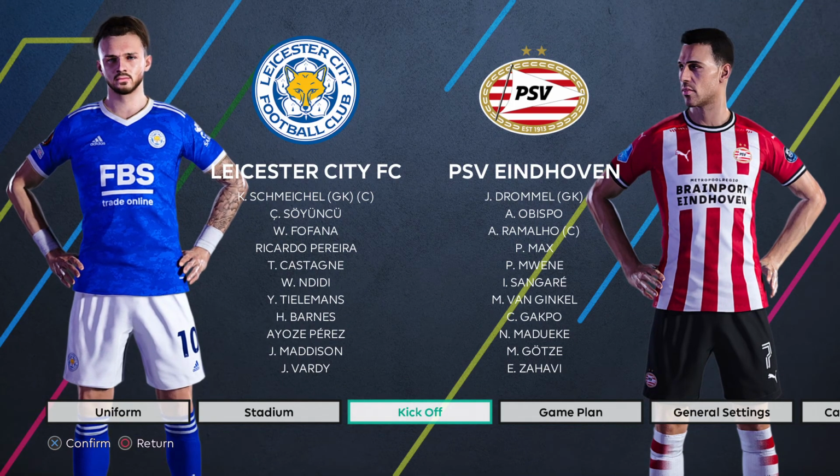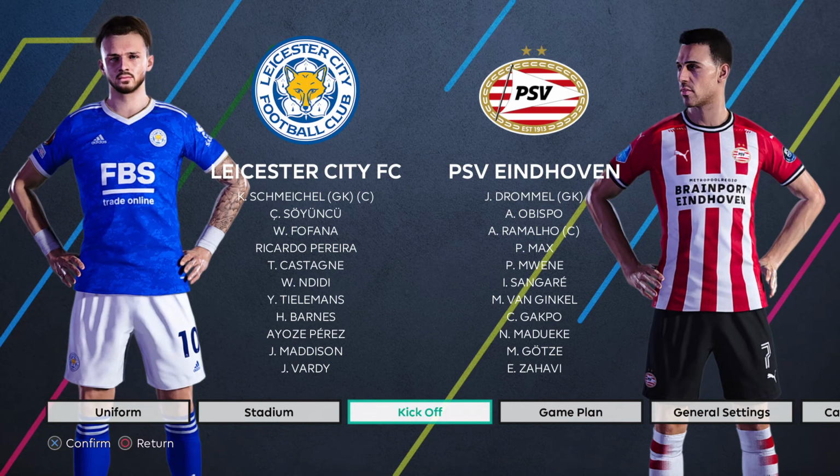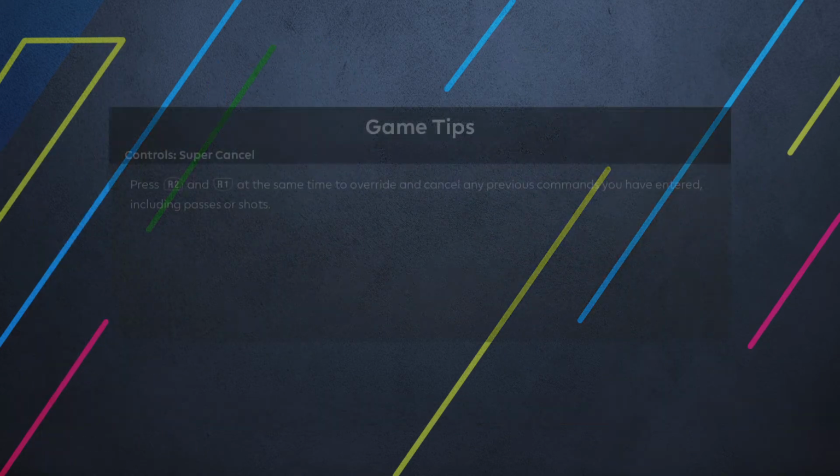Today we are previewing the upcoming UEFA Europa Conference League quarterfinal leg one tie between Leicester City and PSV Eindhoven.